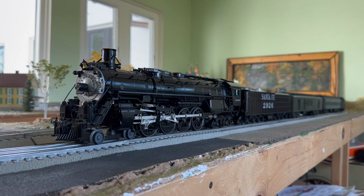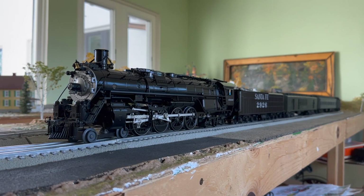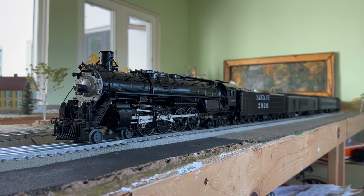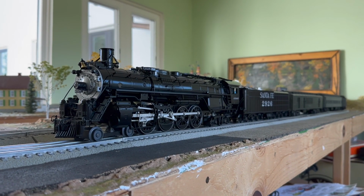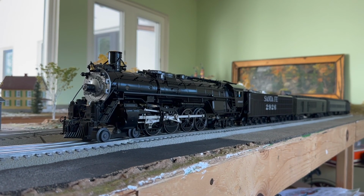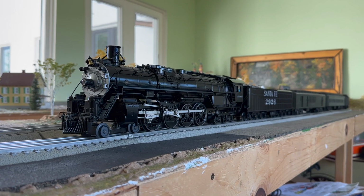Hey, you guys, hope you guys enjoyed the video of this beautiful Lionel Legacy Santa Fe 484 Northern number 2926, the restoration version. This is a very, very beautiful model. I'm very, very happy to have it in my collection, and hopefully in real life this engine will be able to meet 3751. I honestly hope that happens one of these days.